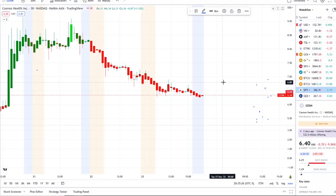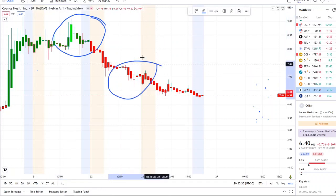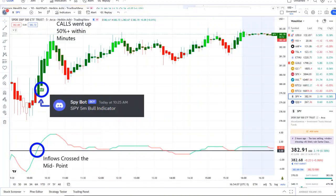Continuing to pull down lower after doing a full transition from the rip area of bright green bars to white with red borders and continuing to hit these red bars and breaking through support levels. Now, in today's volatility, it was not the only stock experiencing volatility. The overall market did as well. And our SPY bot at 10:25 a.m. sent out a bull indicator, and from that moment forward, inflows crossed the midpoint to the upside, full strength there on 42 vision, and call options went up 50% plus within minutes.